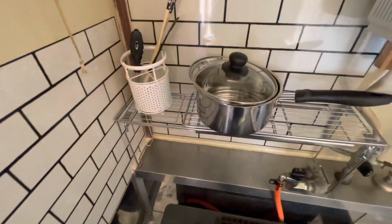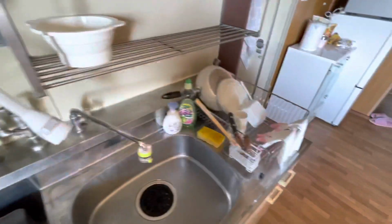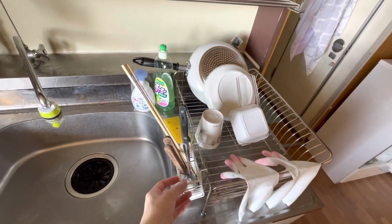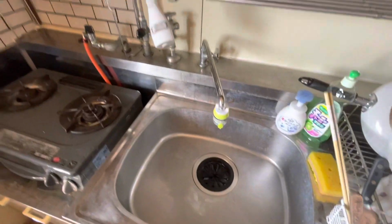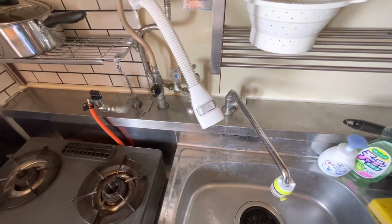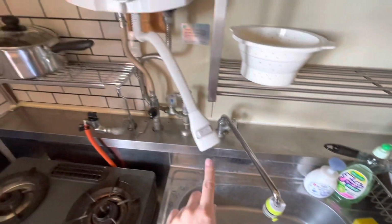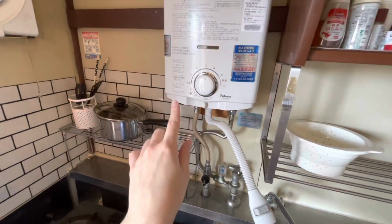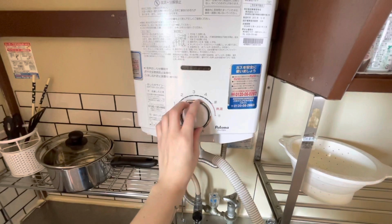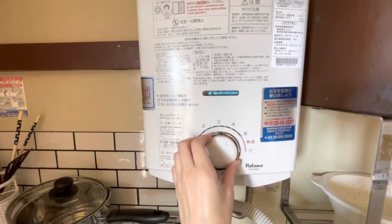But yeah, here's some other little cooking things that I have. Again, this tray thing was already here. This drying rack was already here. All I bought was this extra attachment for it. Yeah, and there are two sinks, I guess. This one is only for regular cold water, and this thing is for hot water. It's crazy. I've never seen something like this before. Yeah, you can see the fire.